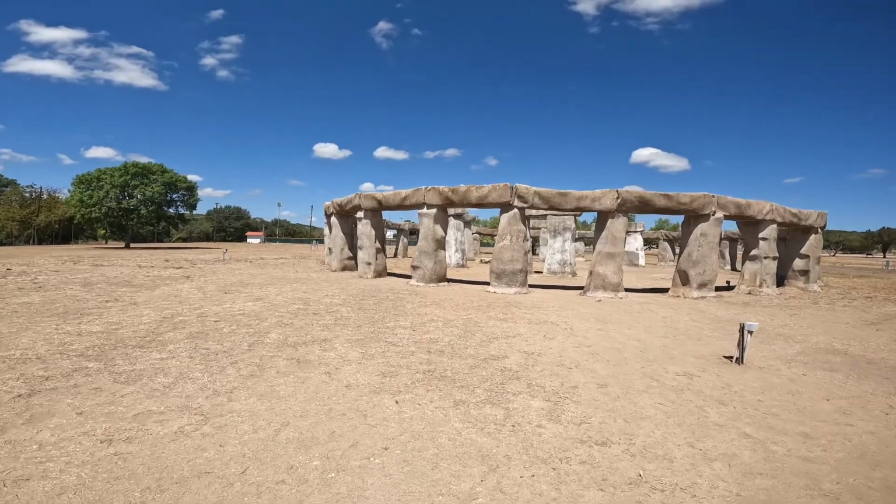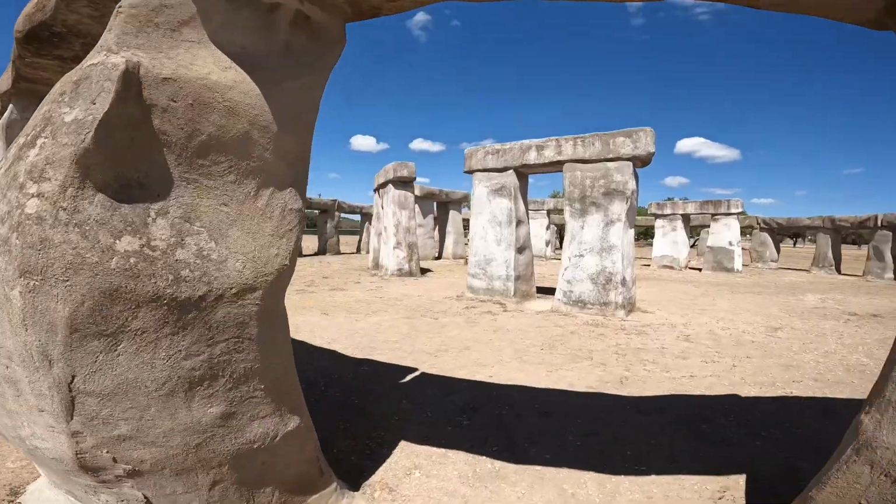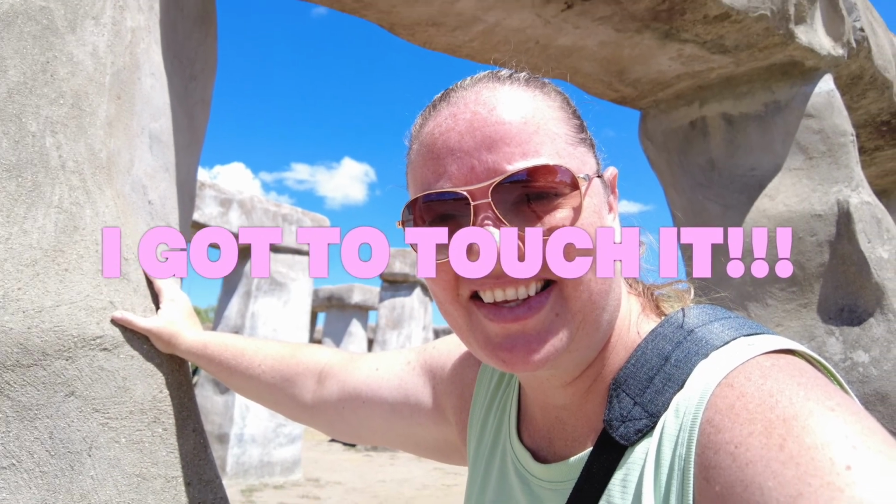So just what you didn't expect to see in Texas. Stonehenge II is a concrete sculpture in the Texas Hill Country, USA. It is about two-thirds the size of the original, and it's not oriented to the sun. And yes, I actually got to touch it this time.